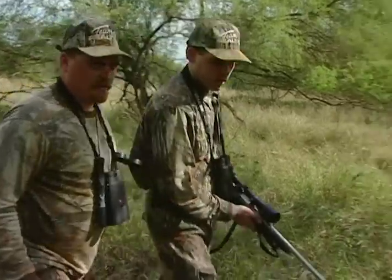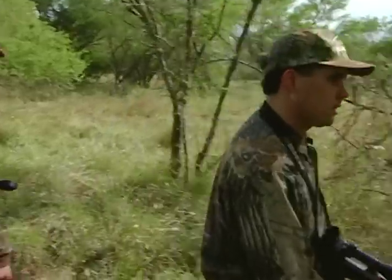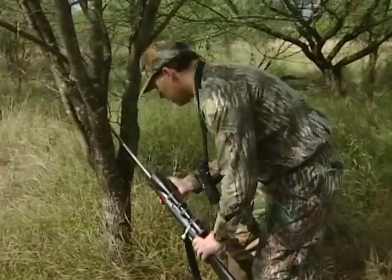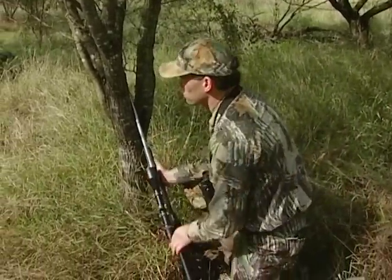Okay. Take a look. Now, this particular hunt, I'm running the camera, and what we've chosen to do is get in this little thick area that's always produced big whitetails in the past. And we're gonna try to do a little rattling and grunting and see if we can't get a big buck in within range for Richard.